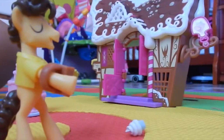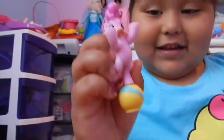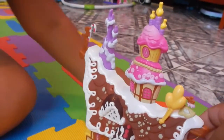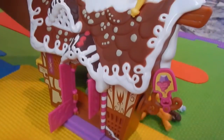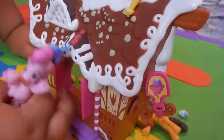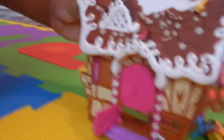Pinkie Pie already ate. Oh yeah, let's see her eat again. Okay, I'm all done. You're all done, Pinkie Pie? Yes. Tired. You're tired? Yeah, let's go home. I think it's time for bed. Is this rain time? Oh, the ice cream! The ice cream is melting! Hurry, hurry! There's something to rain! Hurry, hurry! I cannot fit! Oh, there we go. You made it just in time.